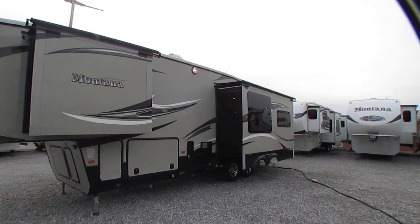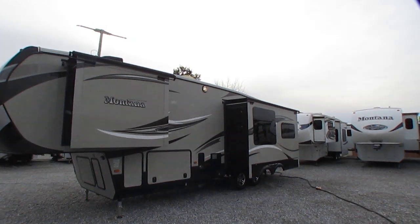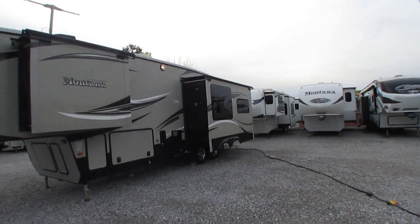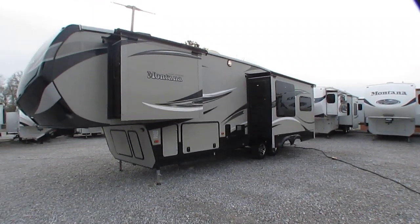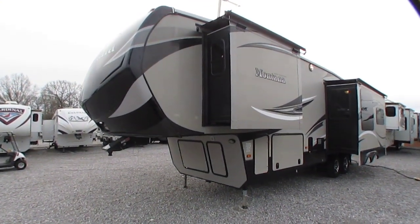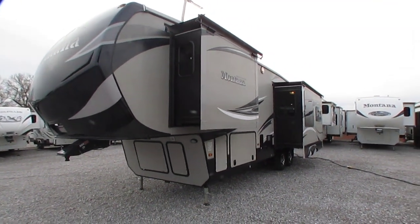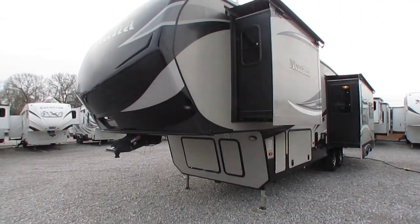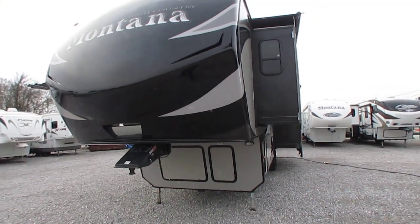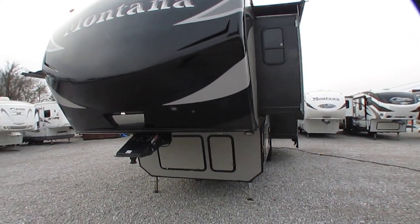Let me tell you something, folks. This is due to Keystone. This was pretty new when this came out a few years ago. Helium technology. Of course, they don't give you the details, but it's a lighter weight manufacturing process that still gives you the insulation factor and the durability of a heavier fifth wheel in a lightweight model. This one has R38 insulation, but it weighs up to 2,500 pounds less than other brands' fifth wheels with the same R factor, thanks to its lightweight manufacturing process.